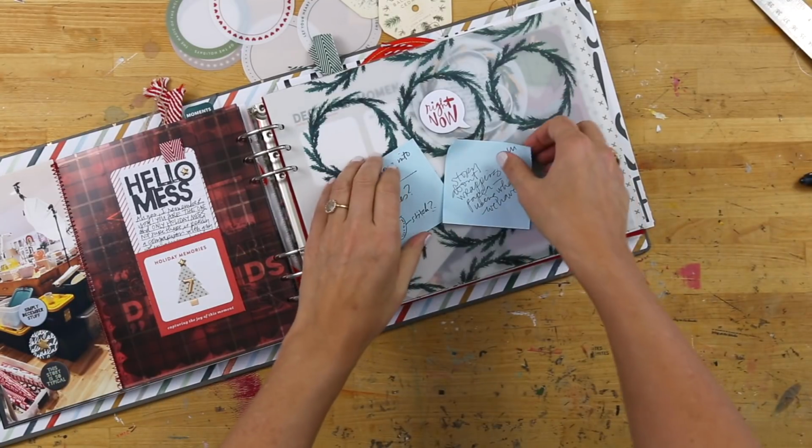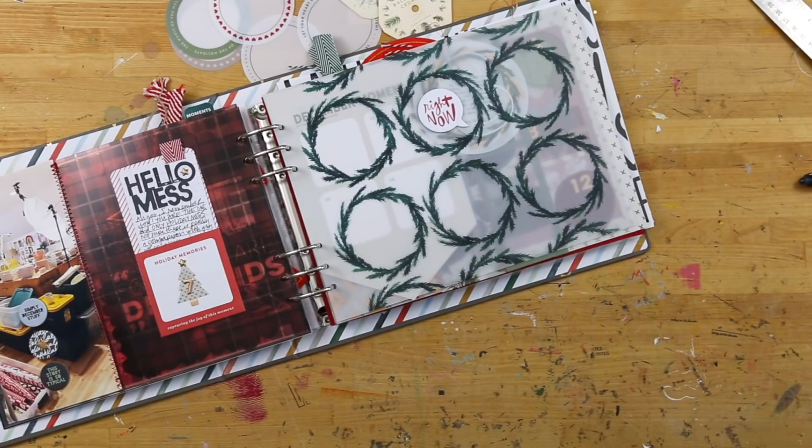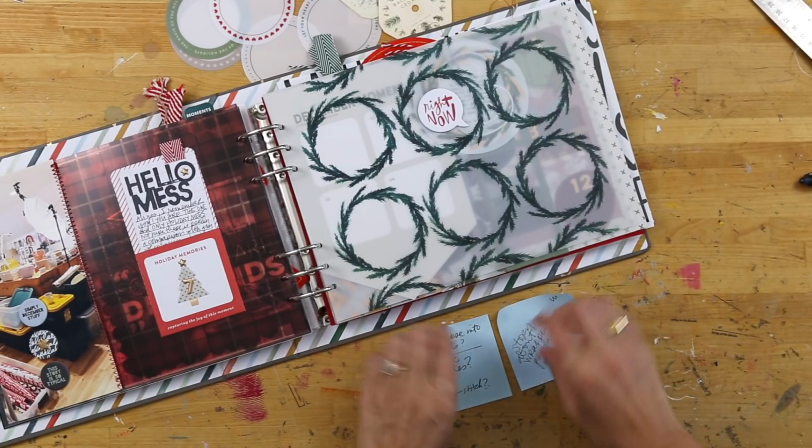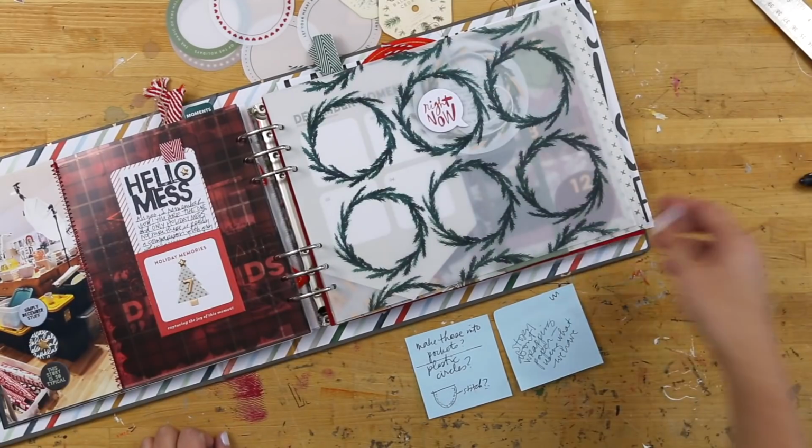I don't think that I'm going to be working with photos today. I think that today is going to be a no photo day, which is always a nice reminder that that can be a way to tell stories. You don't always have to have a photo to tell a story.